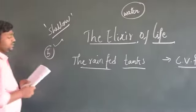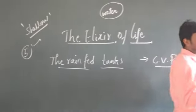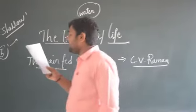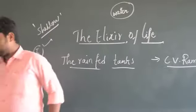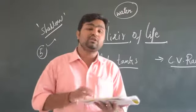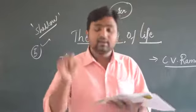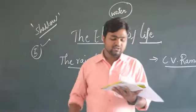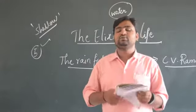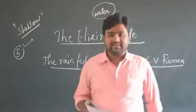Now we are moving to the 6th paragraph. One of the most remarkable facts about water is its power to carry the silt or finely divided soil in suspension. Yes, I just want you to understand what is suspension. Suspension means here the state of water with the very small particles of sand and other particles. So here I just want you to refer to the glossary to understand clearly what that is.